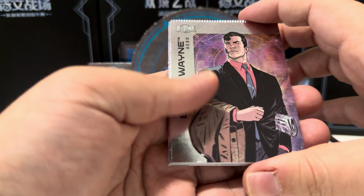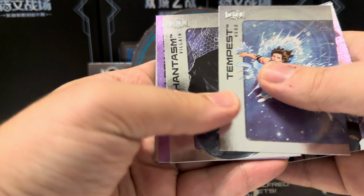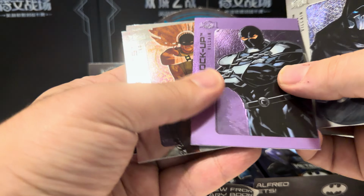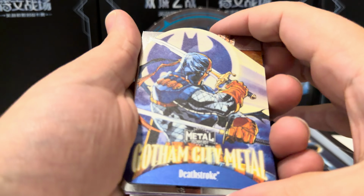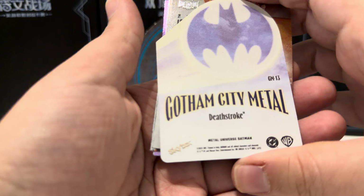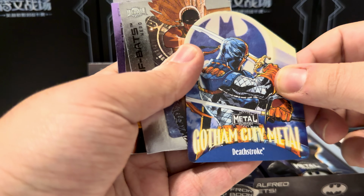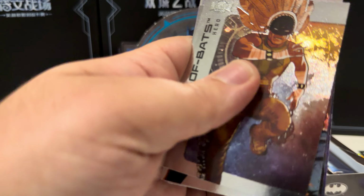I think we have a metal piece here. We have Bruce Wayne, Tempest, Phantasm, Lockup, and then right behind Lockup is a Gotham City medal of Deathstroke. These can be numbered, but this one is not. GM13. Alright, put that there. Alright, so we're guaranteed one number spot.